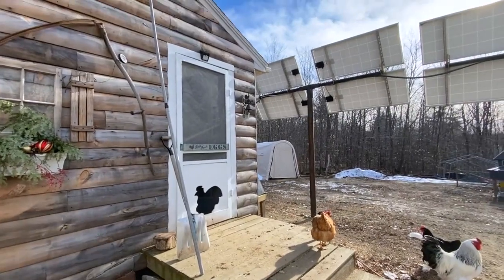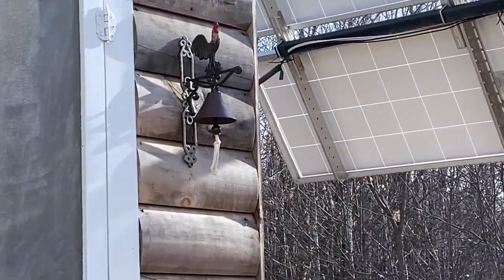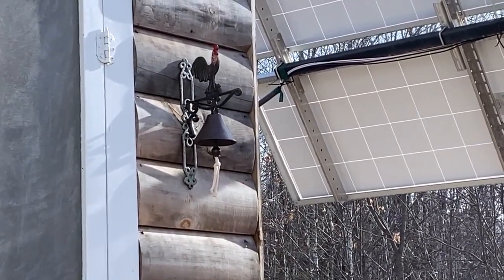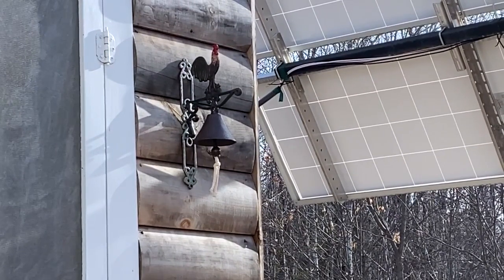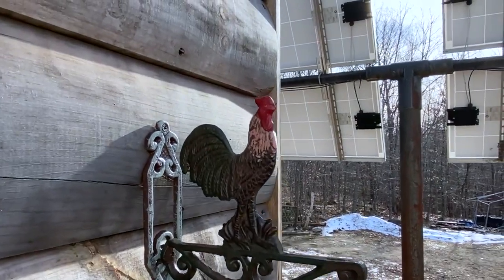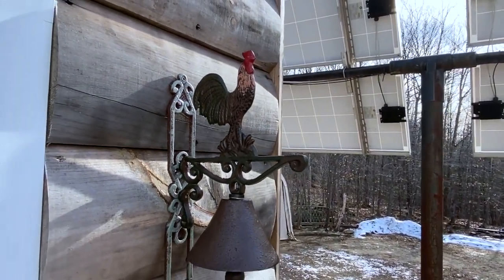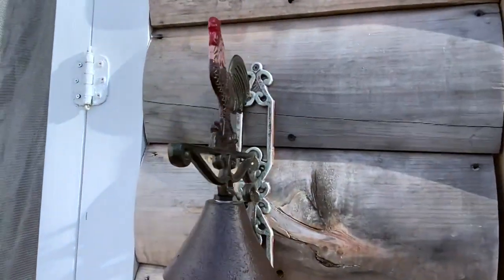Here we go. There it is. We'll get up closer too. There it is. See how pretty? It's a really pretty bell. I got this for Christmas.